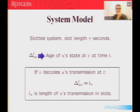System model is very similar actually. The only difference is that now we have a slotted system, and the slot length is tau seconds. We again have delta_UV(t), a time-varying quantity, which is the age of U's state at V at time t. Note that a packet sent by a node is a certain number of slots long. So the packet sent by node U is L_U slots long. When the packet is received by car V, the age of state information at car V is L_U slots, because that's the time the packet spent getting transmitted.